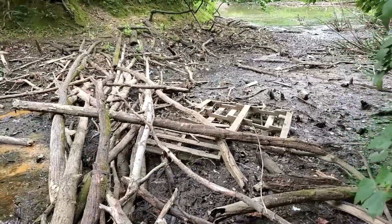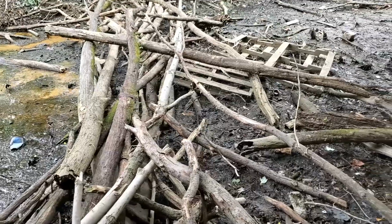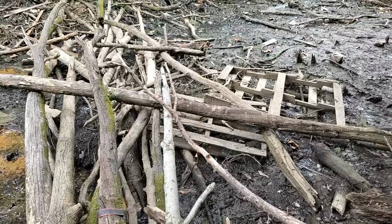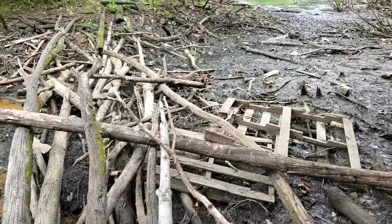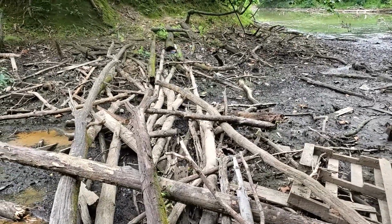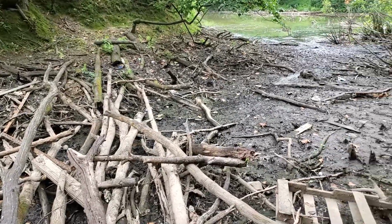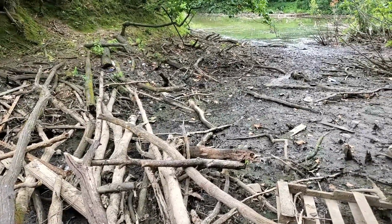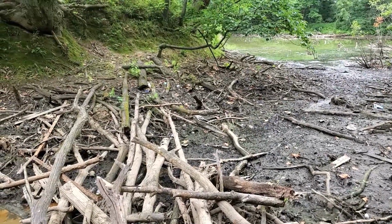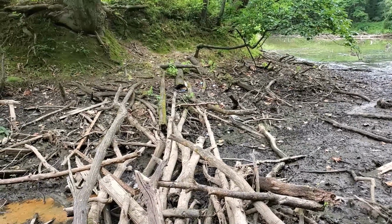So probably I just stepped in some muck. This would probably be easier if I was using a stick for balance instead of having the camera in one hand and the water in the other. Sorry for the jostling of the camera here. Can't be helped. All right, I think I need to turn this off. I mean, you can see I'm going to get across, so I just need to turn this off so I can grab a stick for balance.